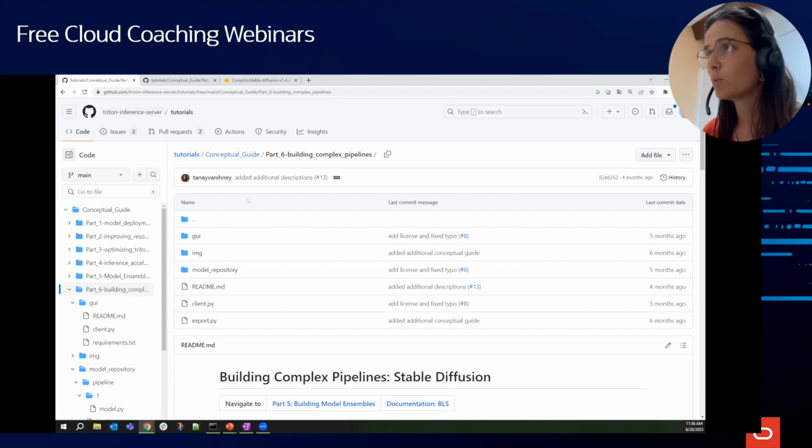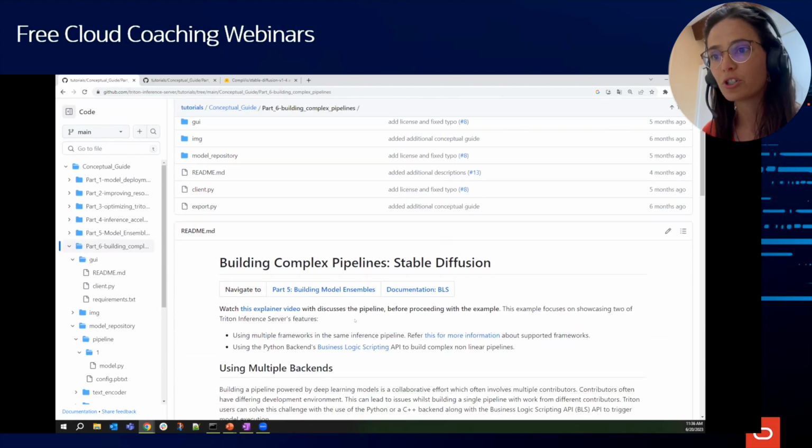So the demo will be, well, I will just walk through this tutorial, which consists in a computer vision application that you may have heard of. It's a stable diffusion model. It's an image generation model where you can just type a text and it will generate the corresponding image. And so the goal is to see how easy it is to deploy such an AI model, and by using Triton, it will make it even easier.